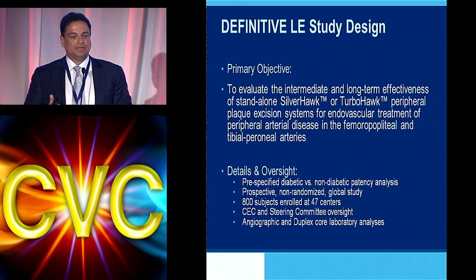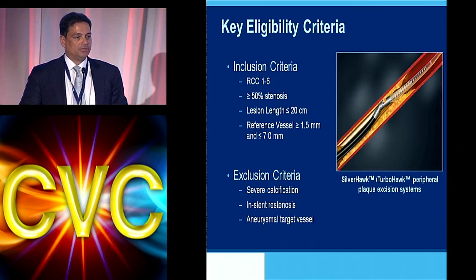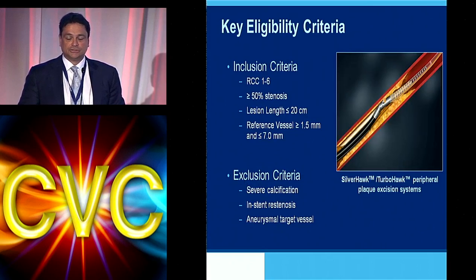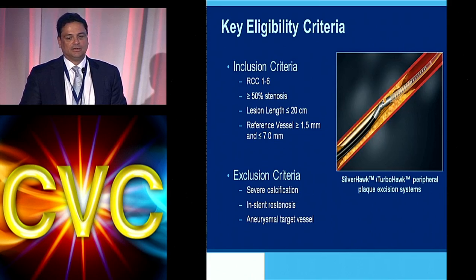You had a steering committee oversight, and you had 800 patients at 47 different centers, and you had angiographic and duplex core lab. So clearly a real-world kind of study that I think all of us take care of, these very difficult patients, as you've seen in the live cases today. So the eligibility criteria were again very real world.